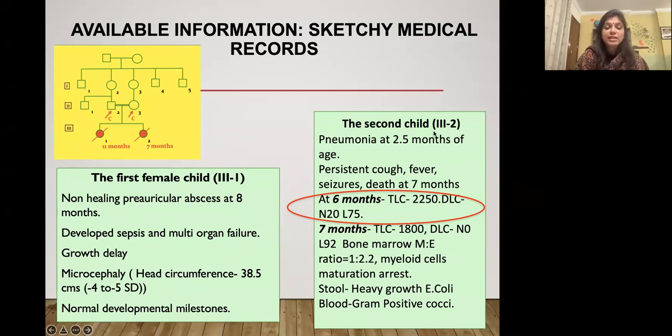Now, the second child had some bit of investigations. She developed pneumonia at 2.5 months of age, and then she had persistent cough and fever, and then she had seizures, followed by which she succumbed to the illness at 7 months. At 6 months, we had a TLC of 2250 and a neutrophil count of 20. There was a myeloid cell maturation arrest highlighted in the bone marrow. So we knew that it was probably some kind of immunodeficiency.